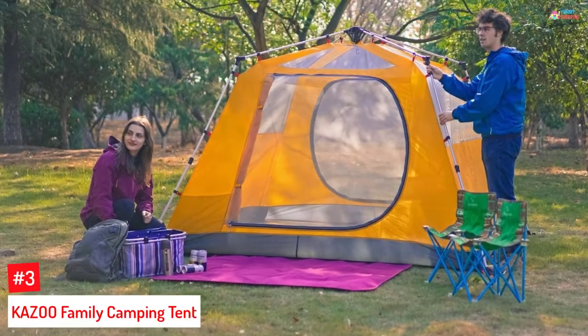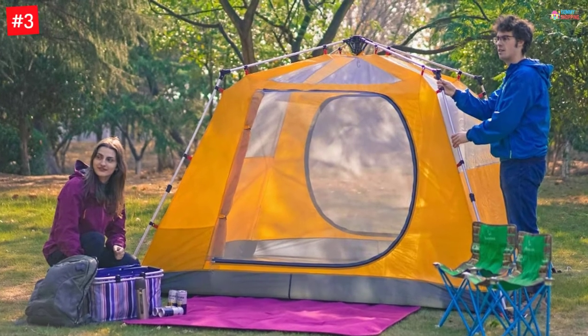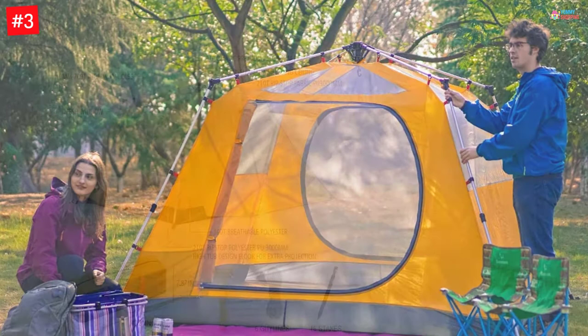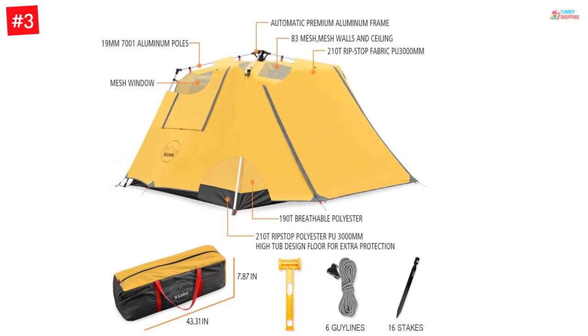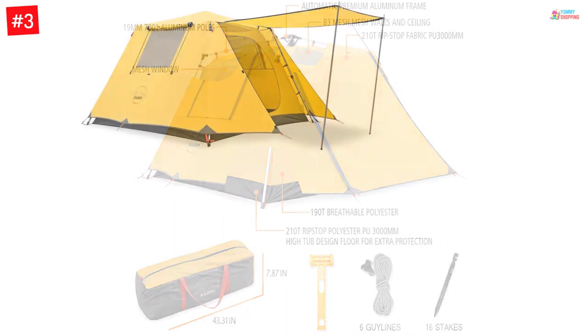Number 3. KAZOO Family Camping Tent. The waterproof tent keeps up to 4 people comfortable under 1 single roof. The temporary shelter is also suitable for activities like camping, fishing, surfing, and more. Moreover, the cabin-shaped design comes with a hydraulic frame design. Therefore, the tent frame pops up instantly and easily.